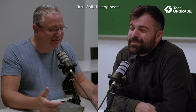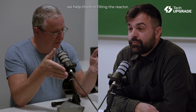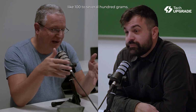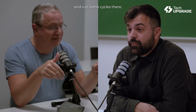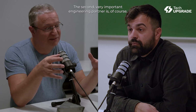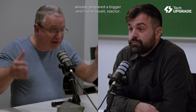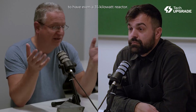First of all, the engineers, who are really outstanding in my personal opinion, design a reactor, they make the reactor. We help them in filling the reactor. We started with a test rig of something like 100 to several hundred grams. These are the partners at the university in Twente, and they run some cycles there and look how the material behaves. The second very important engineering partner is, of course, the DLR in Germany, now in Cologne. They have been in Stuttgart before. And they have already prepared a 5 kilowatt reactor. And in the end of the project, we envision to have even a 35 kilowatt reactor.